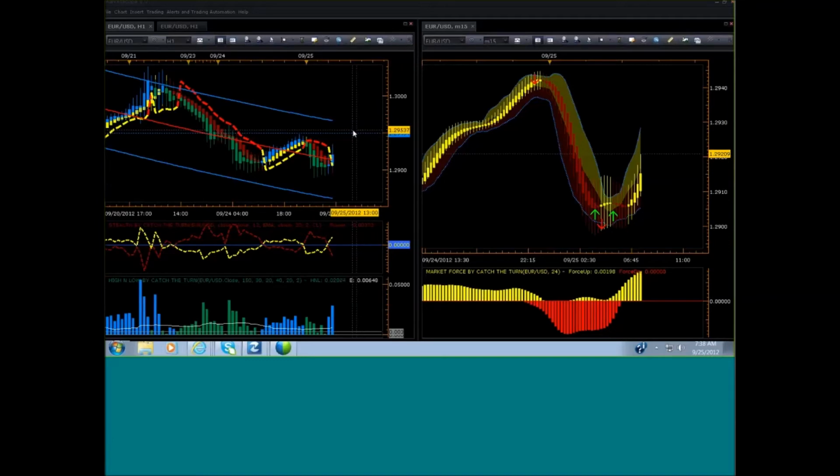And at CTT, at Catch the Turn, our goal is to train you on those to get you moving in the right path to become successful with this platform. So if we're looking for our 3 main trading algorithms here, the Ocean, entry candles, and Cobra.